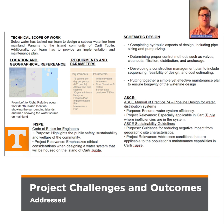The design focuses on maintainability, empowering the Carti Tupile community to sustain the system long term. We've learned the value of culturally appropriate designs and simplified systems, and will continue collaborating with our mentors and client to deliver the best results for the people of Panama.